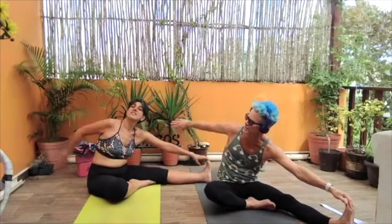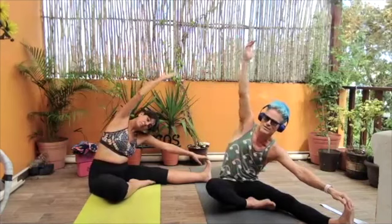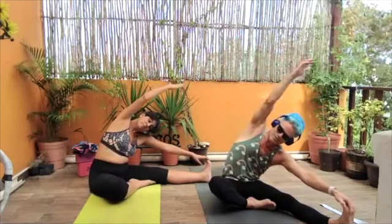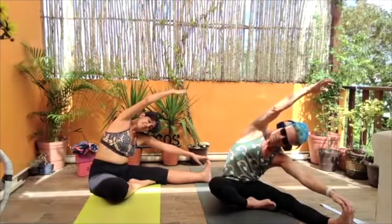Extend your arm again, turn your thumb up, reach your arm up alongside your head, reach your left hand over towards your right hand. Towards. I'm not going to touch hands. Some people do.